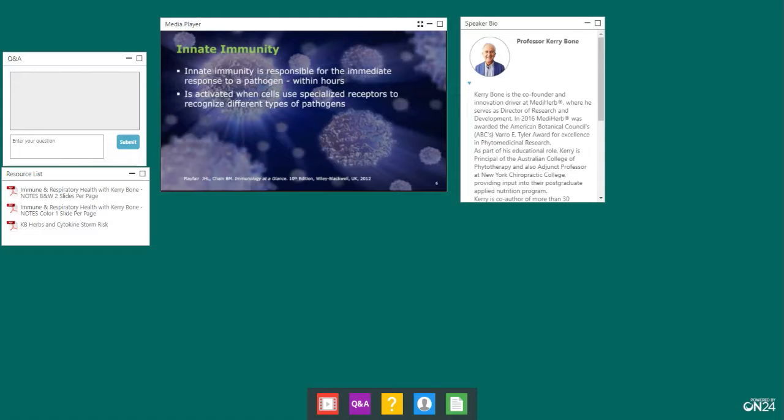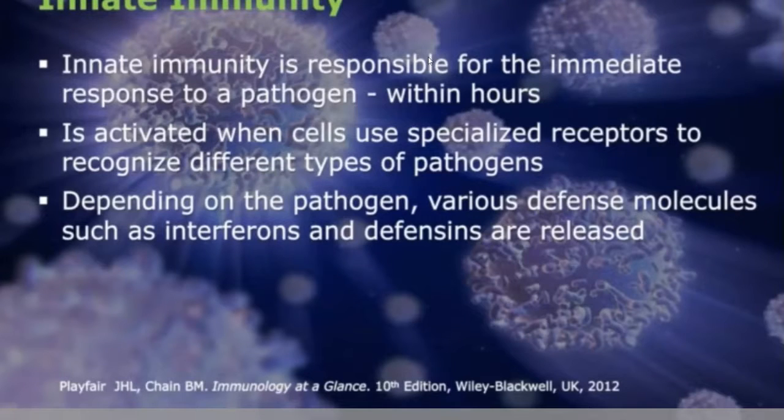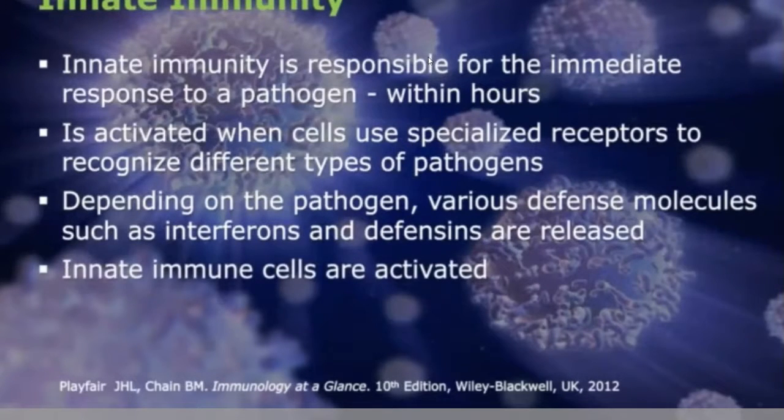And in order for our innate immune system to recognize a pathogen, it has inbuilt a range of specialized receptors. And we're discovering more of these receptors all the time. They're known as pattern recognition receptors, or PRRs. And then once a pattern recognition receptor is activated, various defense molecules like interferons, defensins, and so on are released to help the body mount the fight against that pathogen, and some key innate immune cells are activated.